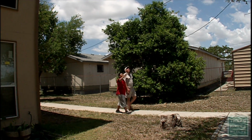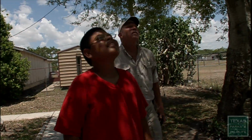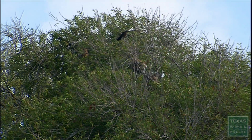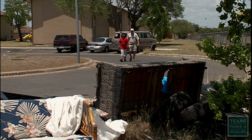There's a bird nest right there. Oh, yeah. They're all up in these trees. This is Ken Rice. He's a biologist with the U.S. Fish and Wildlife Service. Let's see. Where are they at? There's one right there. Oh, yeah. I see it. You found them over here?